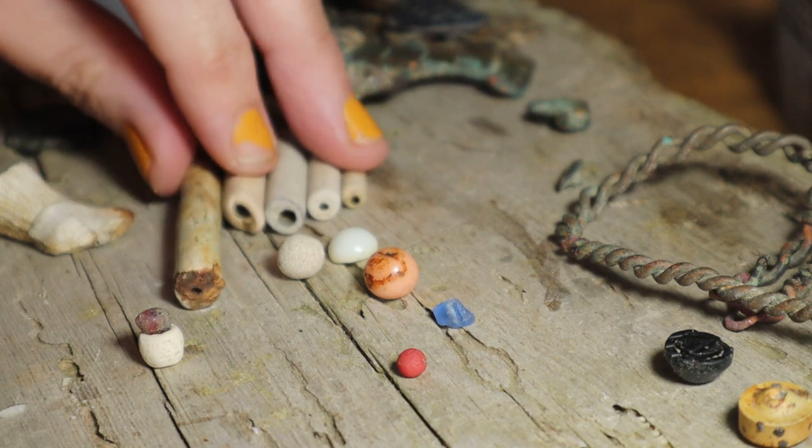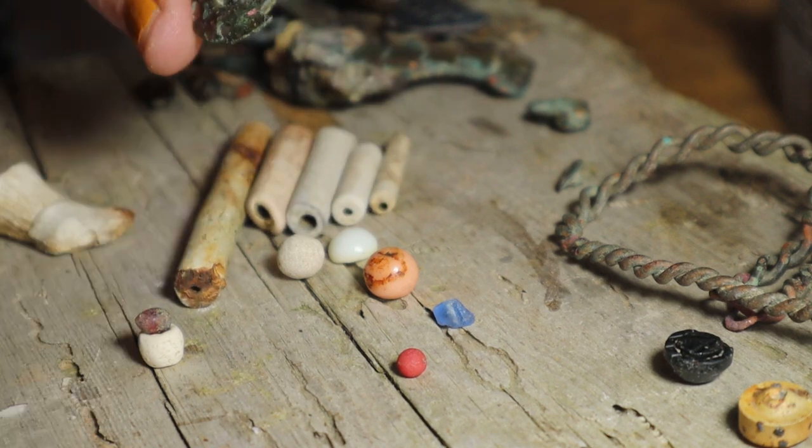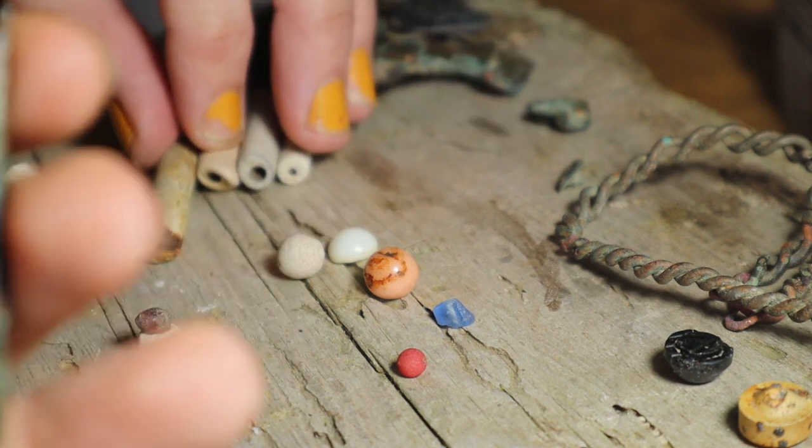Clay pipes. Clay pipe stems. This, did you say what was on this? I couldn't find it. It was just again copper patented.